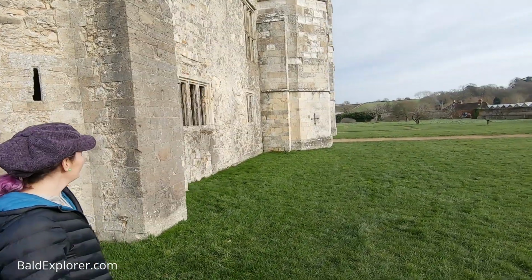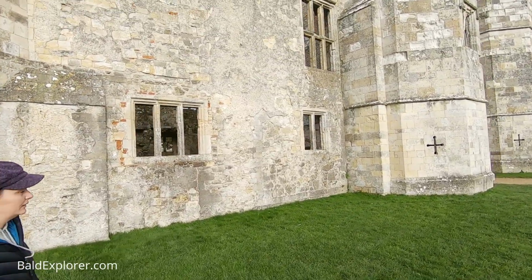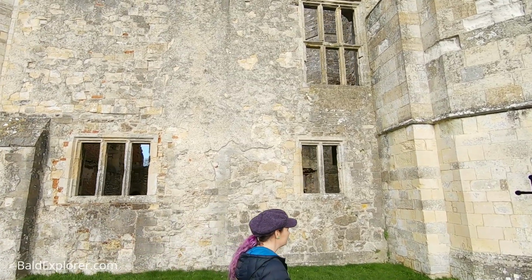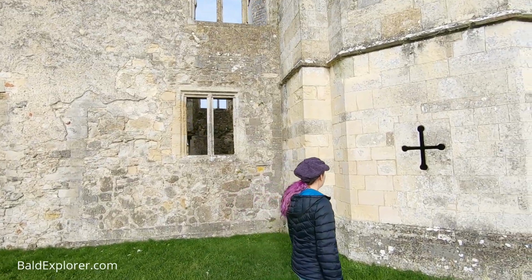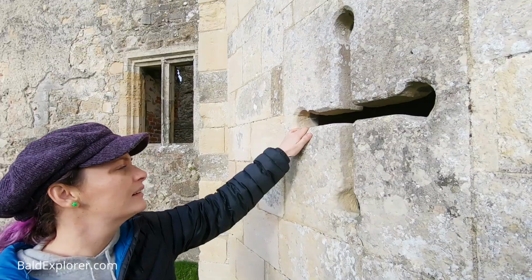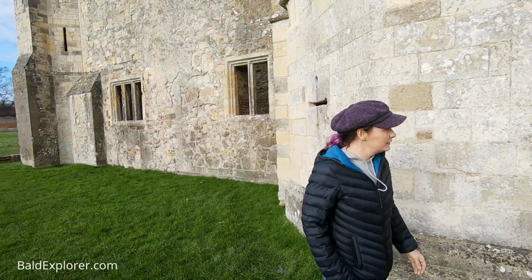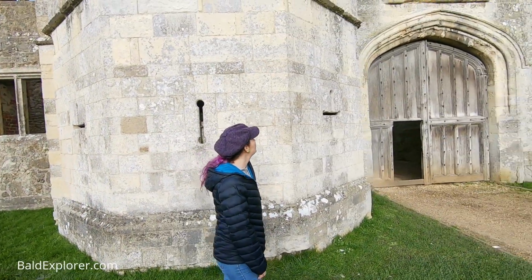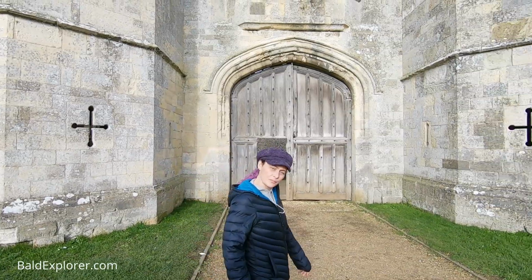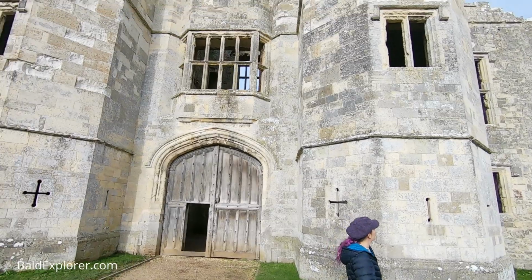You've got these loopholes here. You see the lovely windows, mullion windows. They're the sort of stone framing that's what makes the mullion windows. And then these fake arrow holes. These are really just for effect. By the time that this was built, real danger of that sort was not really going to be a thing, apart from, of course, if any of this was involved in the English Civil War, which was much later.